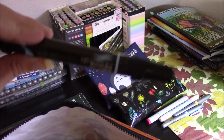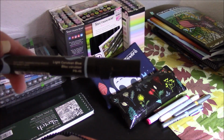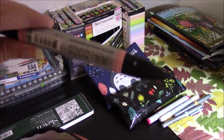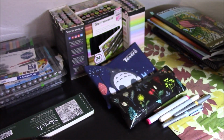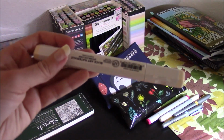We've got a Prismacolor marker in here, maybe my one and only. What is it? Light Cerulean Blue, or PB48. And I've got some Winsor and Newton watercolor markers. This is Pale Rose. Just a bunch of random high-quality markers that I've picked up here and there, and they kind of fill up a big bag.